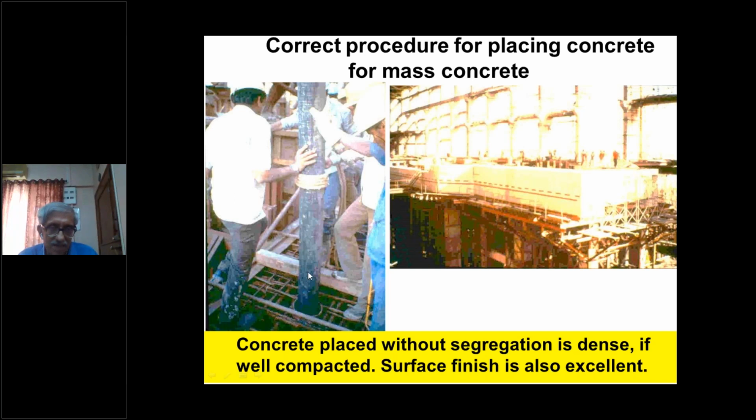Here you can see the placing boom hose goes right inside that pipe sleeve, right up to the top of the bottom reinforcement. There were 3-4 layers of reinforcement within this foundation, 3.5 meter depth here, 3 meter here. So if you can avoid segregation, you can see not a speck of mortar on the bars or any obstruction. The concrete has gone into the foundation properly and compacted properly. So this was a correction which we made and implemented.